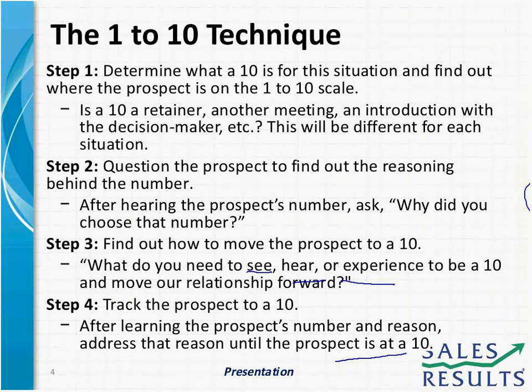Now I still have to produce the numbers that we spoke about. I have to kind of outline what the program is. They don't care about that. That's not their top priority. That's not a big part of the presentation. That's just an afterthought at this point. What this person really wants is to know that they can speak with two of my former clients, and that's what they need to see, hear, experience to be a 10. And a 10 is defined as we're doing business.